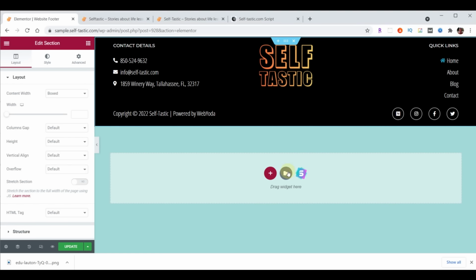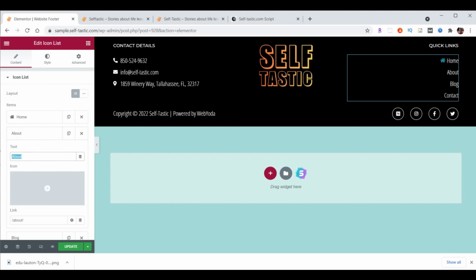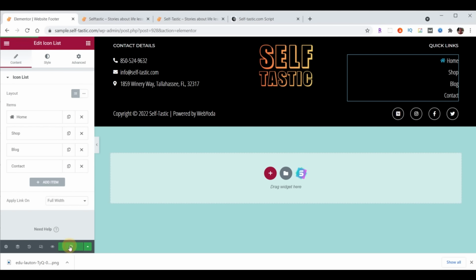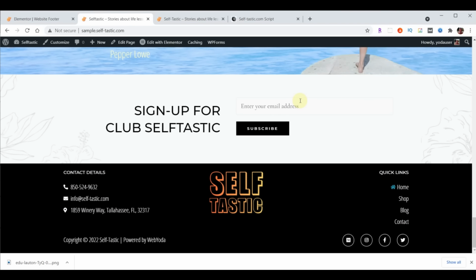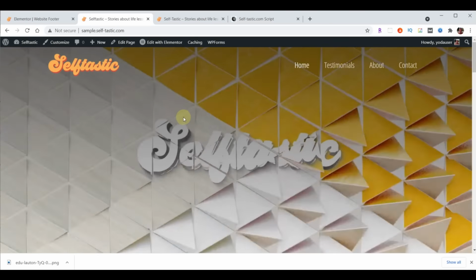Now, if you're going to have a shopping cart, you might want to change this one over here. It says About. You could change it to Shop. You could also have more, but I didn't really want more. And we can put Shop there. And now it'll go to the shop when we get ready to do that. Hit Update. Come back over here. Hit reload. Scroll to the bottom. We already have a footer. It's just that easy. So now our home page is totally complete.